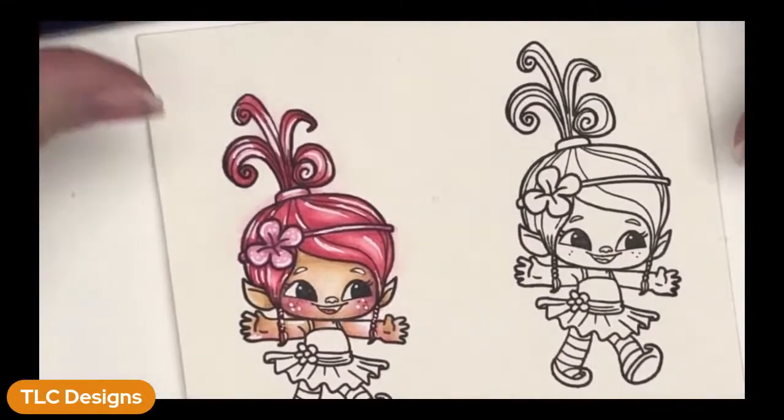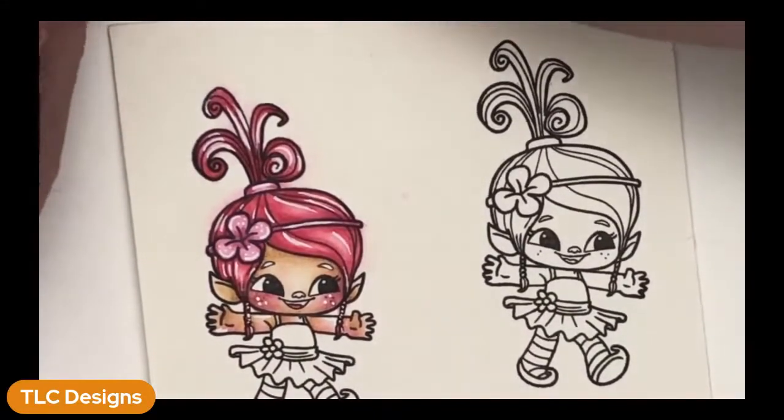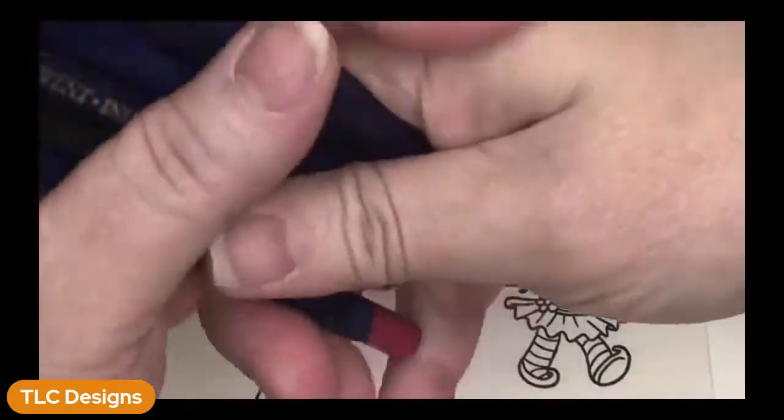So we are moving on to the colored pencils. She says, don't drink the water. Don't drink the water. Oh my goodness.